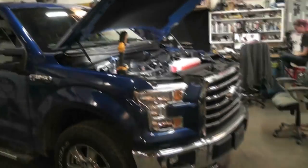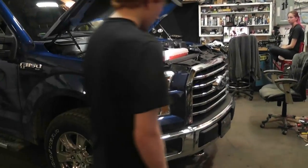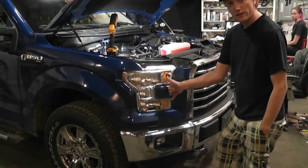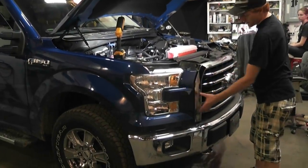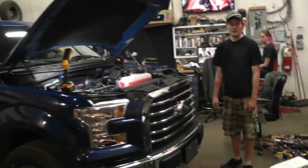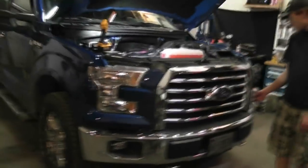So, what's new in the 2018? Whole new front end. From what I've seen anyway, they made the space in between the headlights bigger, and now the grill flows through all the way across, and it has two bars going. There's 6 different grill options. Same as this thing, it had a crap ton.